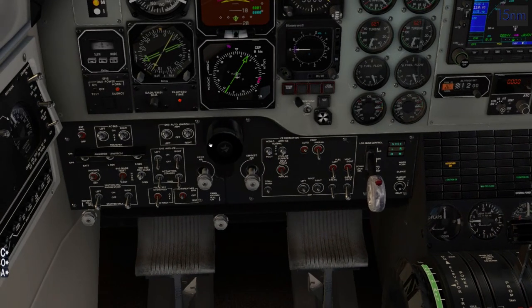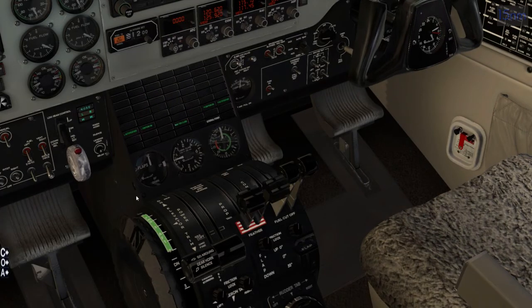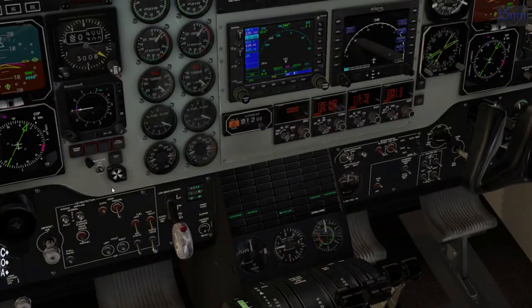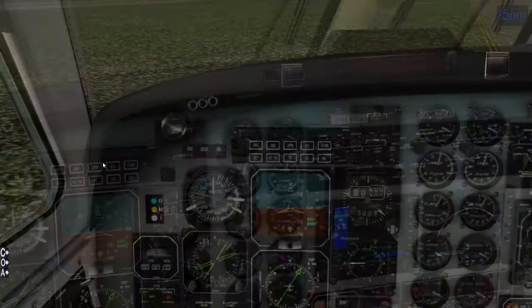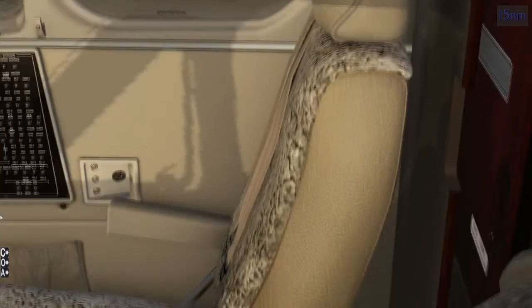Alrighty, what do we need to do to turn this thing off? We need to turn that off. Oh, I love that sound. Then we'll wait for our props to stop before we let people out, though. We don't want to hurt them. We can open that up, though, so people can complain.